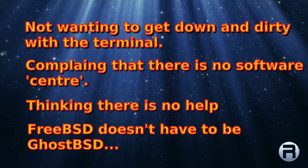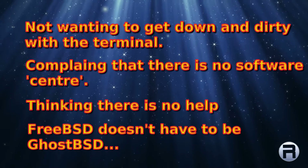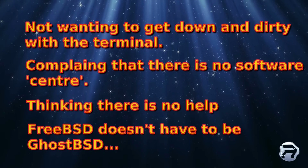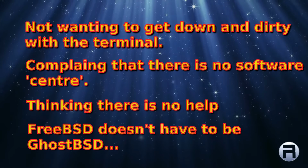And FreeBSD makes an excellent desktop, but you have to work at it. You have to do a little bit of tweaking. And that's all part of it. It's just, that's what I love about it. Once it's done, it's done. I have this system that I use now as my main desktop.